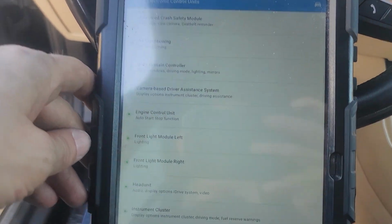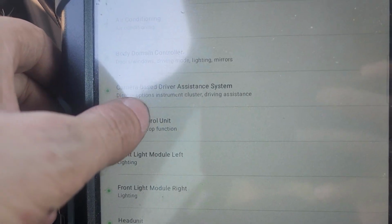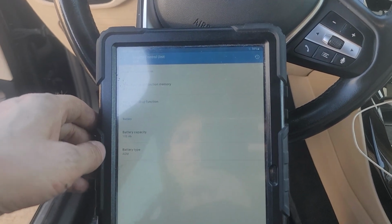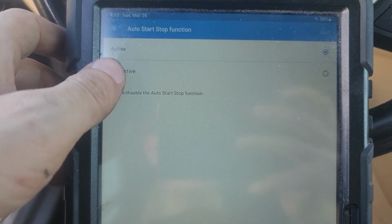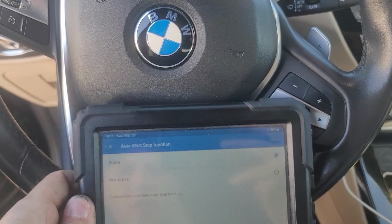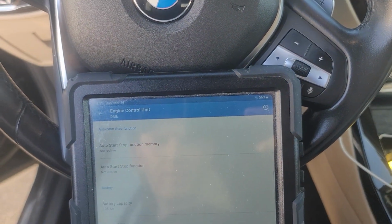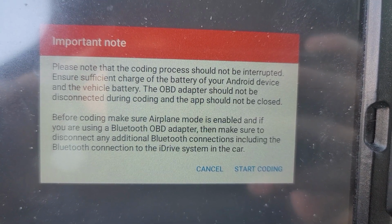And if it says I can, now it popped, and automatically I look down, and where'd it go? Oh yeah, engine control unit, auto start stop function. Let's click it. It says reading coding data. Auto start function active. Guess what? Let's turn it off. Let's go to not active and save. Then I'm going to go right down here at the bottom where it says code, and let's code that in. It says please note coding process should not be interrupted. So let's start it.